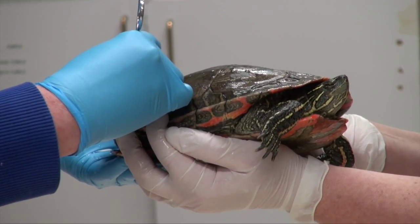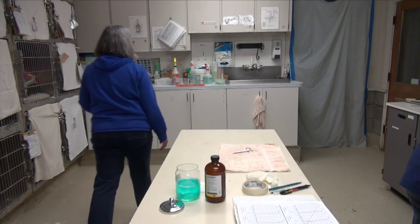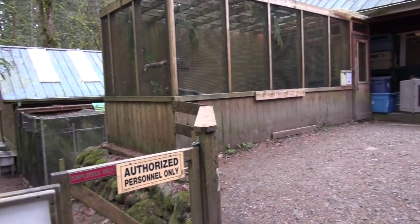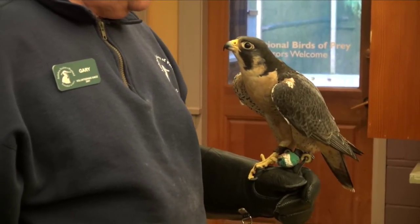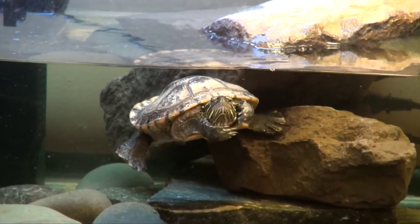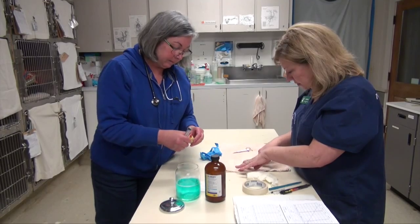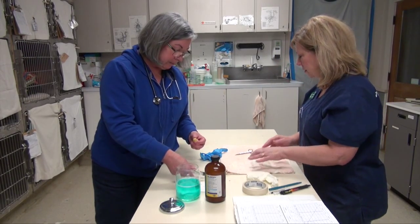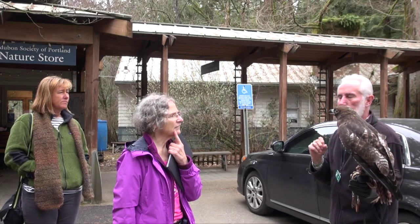The facility includes full wildlife veterinary and rehabilitation service, a wildlife diagnostics laboratory, indoor and outdoor flight cages, and housing for 8 non-releasable educational birds and 1 non-releasable educational turtle. The Care Center is operated 7 days a week from 9 to 5 by 3 staff, including a wildlife veterinarian, and more than 100 volunteers. You too can get the training to become a volunteer.